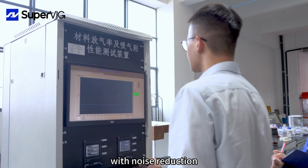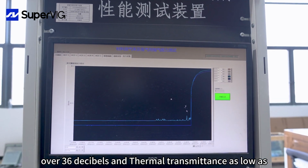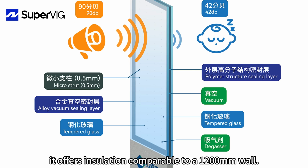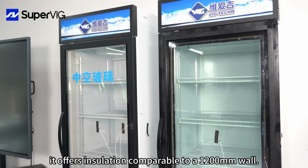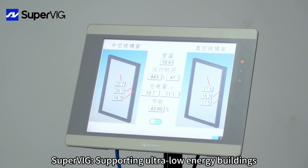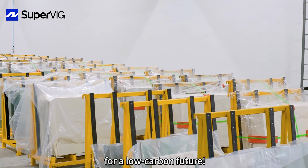With noise reduction over 36 decibels and thermal transmittance as low as 0.45 watts per square meter per Kelvin, it offers insulation comparable to a 1,200 millimeter wall, comfortable and energy-saving in one step. SuperVIG, supporting ultra-low energy buildings for a low-carbon future.